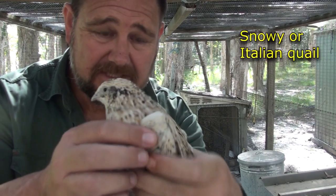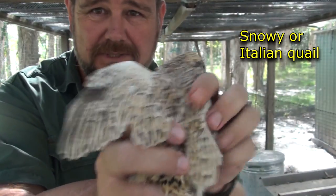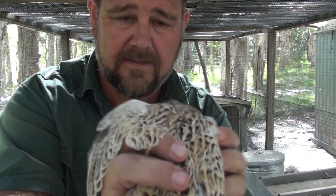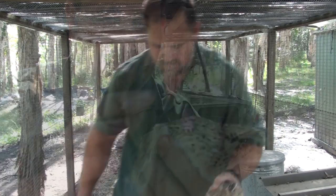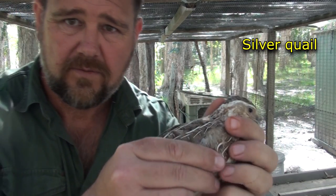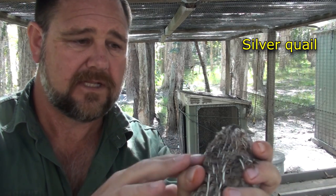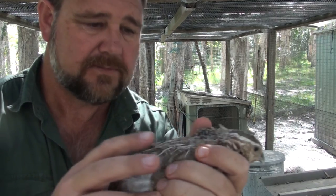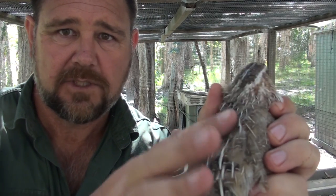Here's a snowy or an Italian type breed. It's a light brown, with spots all over it, close to a fawn type breed, but yeah, light brown, white through it, and spotty or snowy. Very close to that last one, the Italian, is this silver, where it almost looks like the common brown, but they're more pronounced. Some of the silvers are a lot more pronounced than this one, but this one's close to the silver. It's just a lighter brown of the Coturnix, and it's sort of like a mix between the Italian or the snowy and the common brown, but it's more of a silver coat.